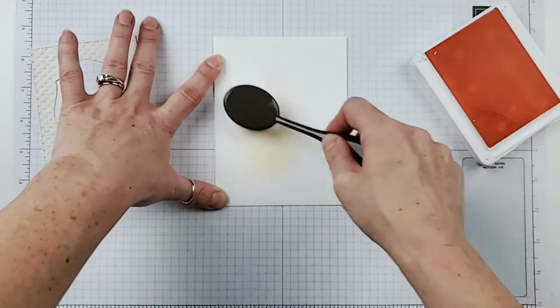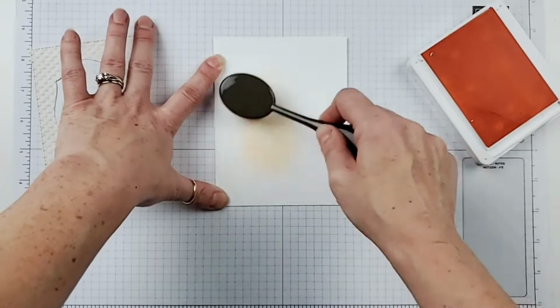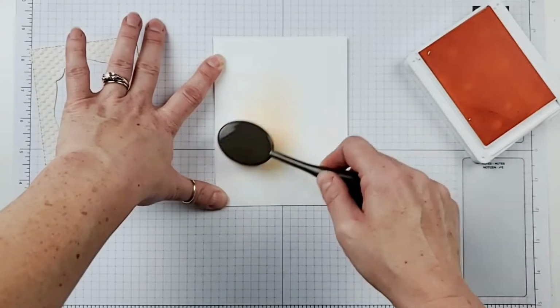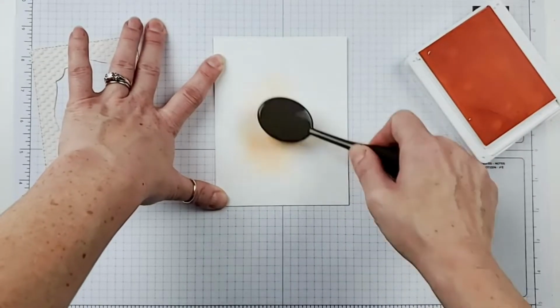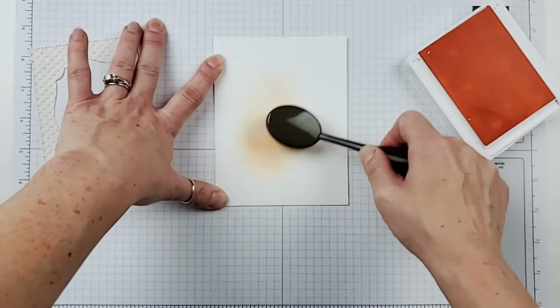So I'm just adding some color. I love just adding this blend of color. If you watched my video last week when I did my alternative projects for the paper pumpkin, you would have seen me using the blending brush there as well. Apparently it's my thing now.